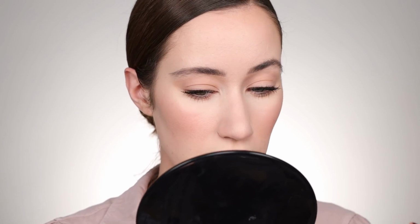All right, I'm going to assess the situation, kind of step back, and add a little more bronzer. I feel like everything else is pretty muted, but I love that pop of pink on the lips. So far, the foundation looks so nice. I'm really liking how it applied. I really liked the coverage.